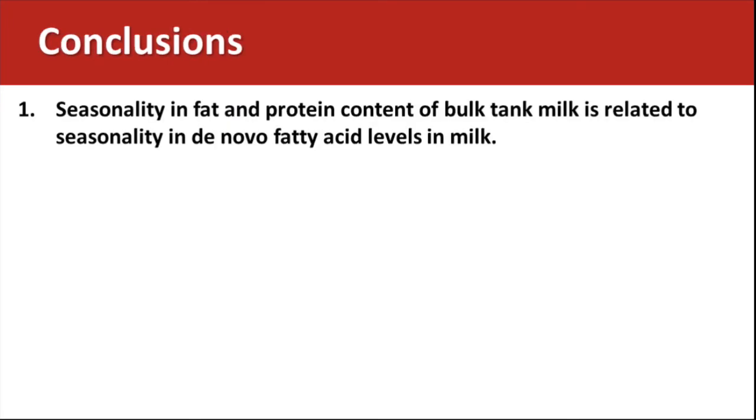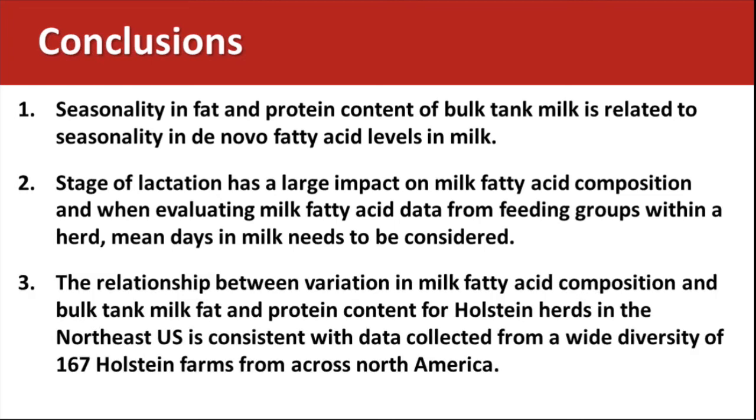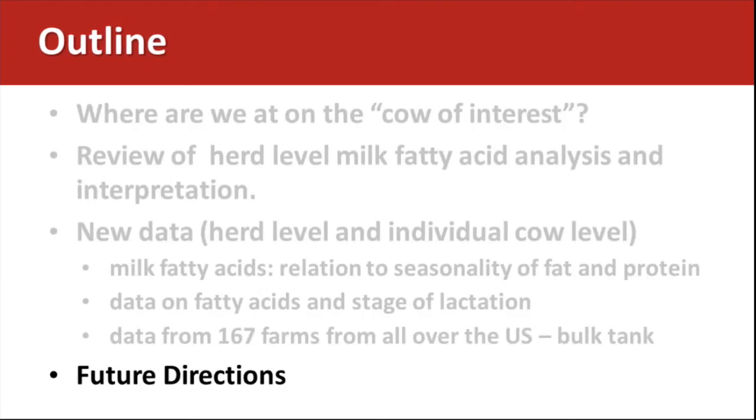Conclusions: the seasonality and fat and protein content of bulk tank milk is related to the seasonality and de novo fatty acid levels. Lactation has a large and systematic impact, as we'd expect, due to the mobilization of fat during the transition period. And what we've seen in the Northeast for the last 3 or 4 years really seems to hold up across a wide range of management conditions, feeding, everything across the United States. So these are pretty strong and fundamental relationships that I think for going forward, we can use this analytical data to really better understand what's happening in terms of those cows.